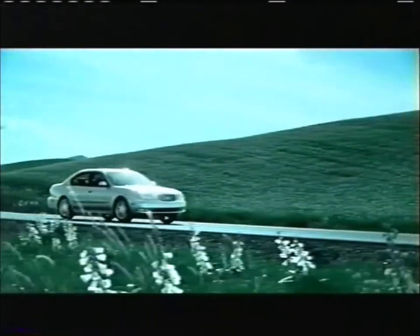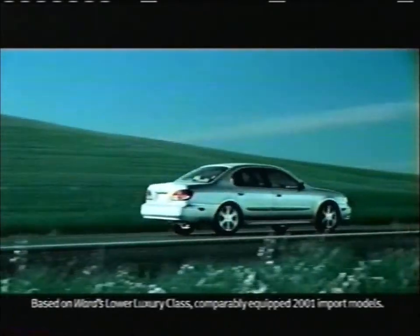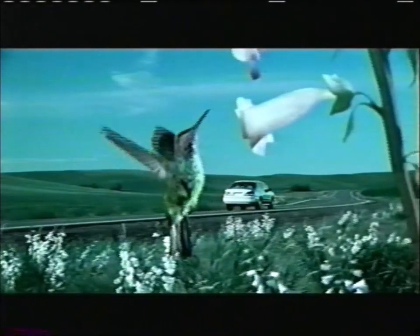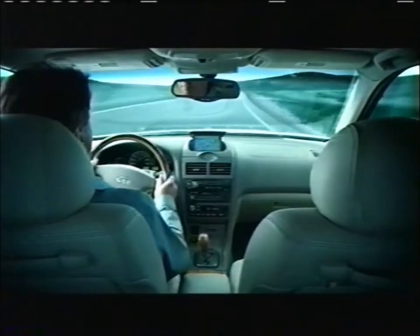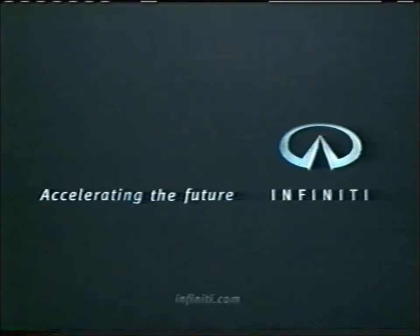The new 255 horsepower Infiniti i35 with the most powerful engine in its class. Don't blink. More power. More grace. More I. The new i35 from Infiniti.